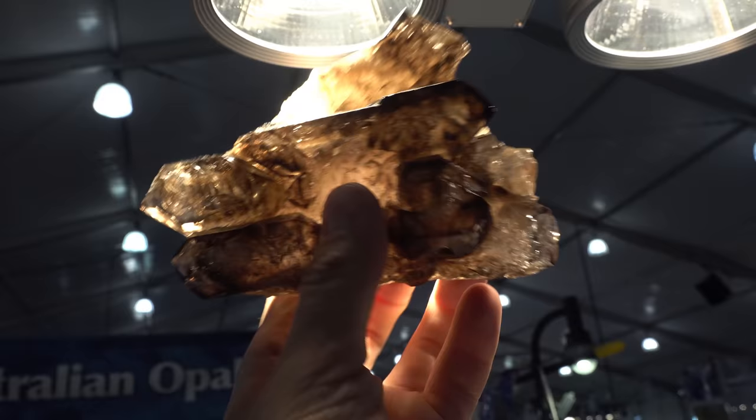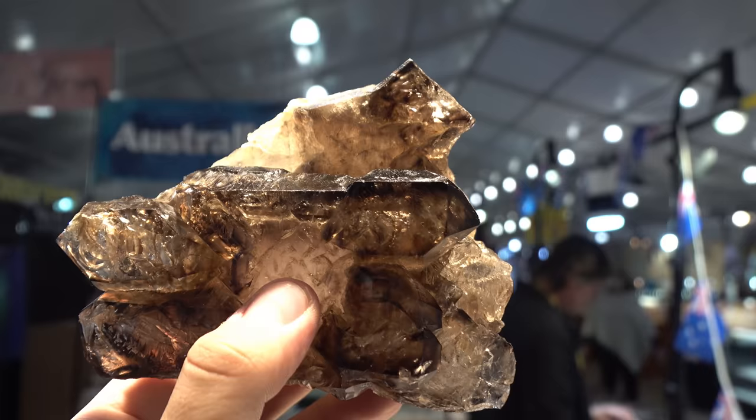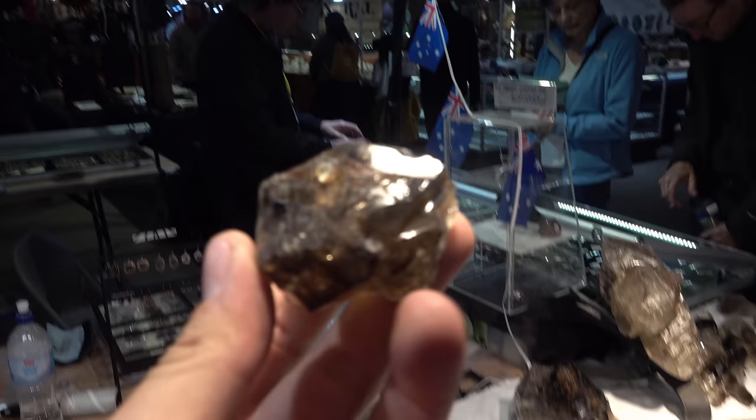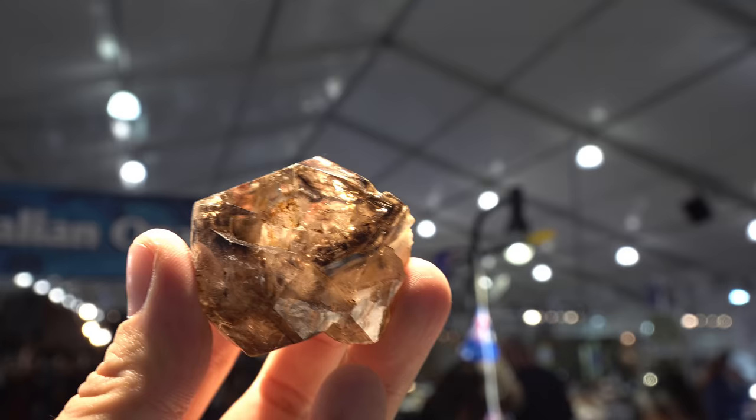The energy in these stones is so calming, and you know, smoky quartz is all about calm. It gives you the calming sensation, but also helps you with clarity. So it's really, really neat, this stuff. And I'm just having a lot of fun here. I picked up a couple pieces for myself, and I've just been really enjoying the energy in these stones. Look at that. So nice. The owner is very kind too. He's an awesome guy.